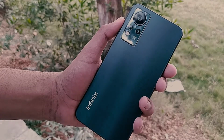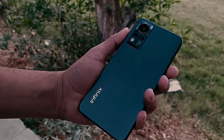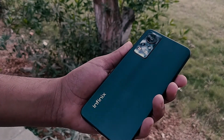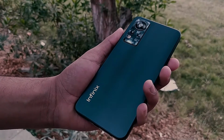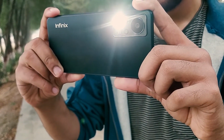The back of the phone is matte finish and it is not glass but a plastic back, as you would expect in the same price range, and it has a really good camera design with a minimal camera bump at the back. I have the black colored one and I've also seen the white one, and I really prefer the white one. Coming to the camera, this is where things start to get a little bit more interesting.